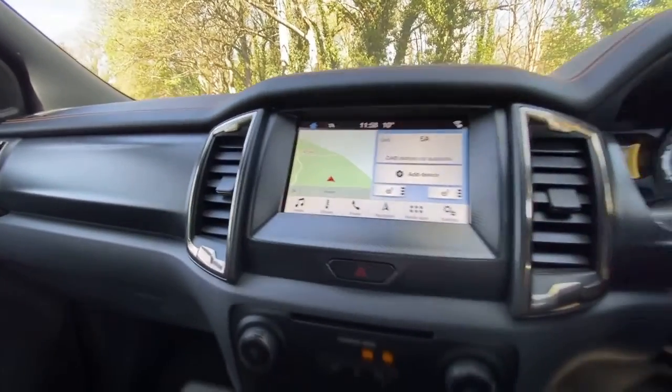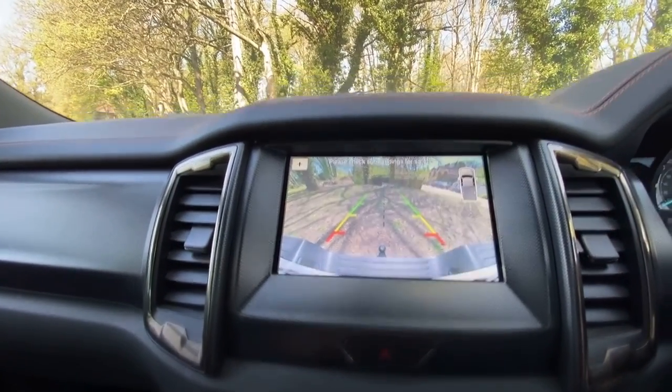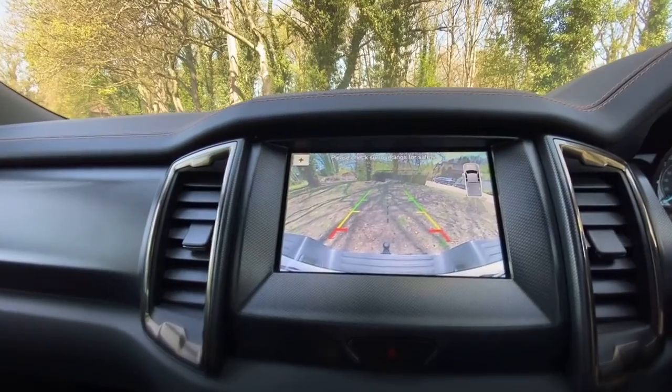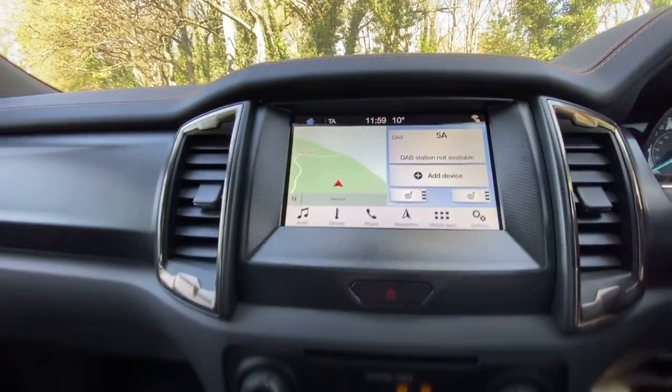Right, onto the actual media center itself. Let's look at the reversing camera first. That's quite nice to see. So you'll see on the right hand image of the vehicle, there's a fan for front and rear, so you've got your parking sensors, and then a nice decent sized screen for your reversing image as well.